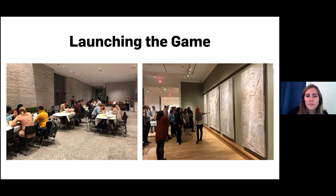Going into the evening, we assumed based on our test rounds that teams would finish around the same time, around 45 minutes. At that point, we would plan to bring them into the galleries to see the reliefs in person. However, we learned that that was not the case the night of. Some teams finished in 27 minutes, others took 45. So we had to accommodate these staggered finishing times. To do that, we brought teams into the galleries in waves. So after a couple teams finished, a staff member took them in to look at the reliefs while the rest finished the puzzles. And even though this was unexpected, in the end, it worked really well.